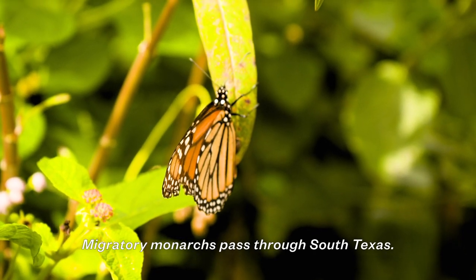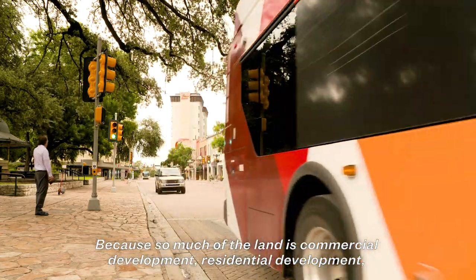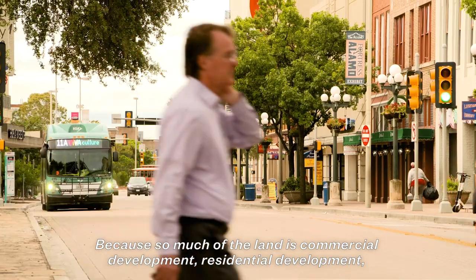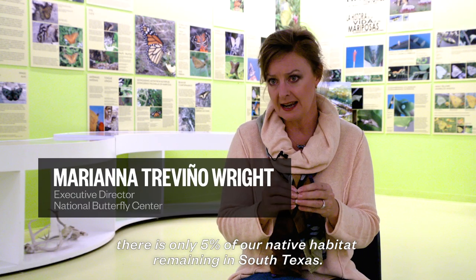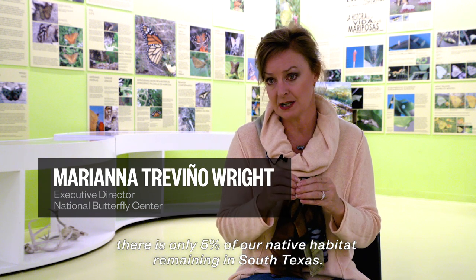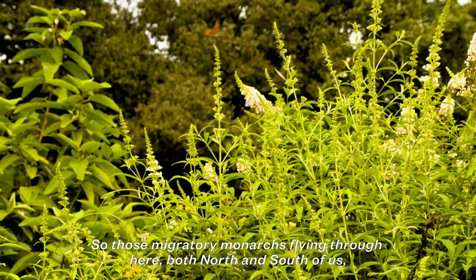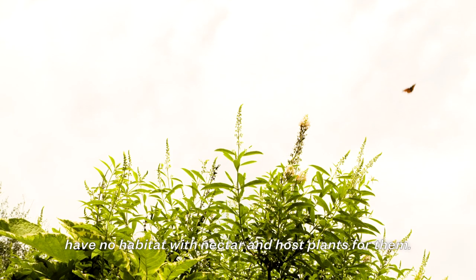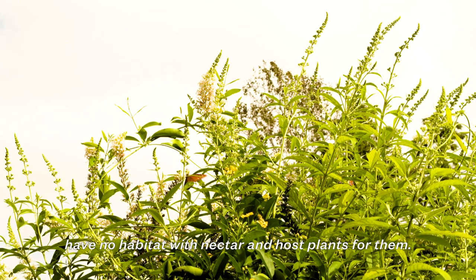Migratory monarchs pass through South Texas because so much of the land is commercial development, residential development. There is only 5% of our native habitat remaining in South Texas. So those migratory monarchs flying through here, both north and south of us, have no habitat with nectar and host plants for them.